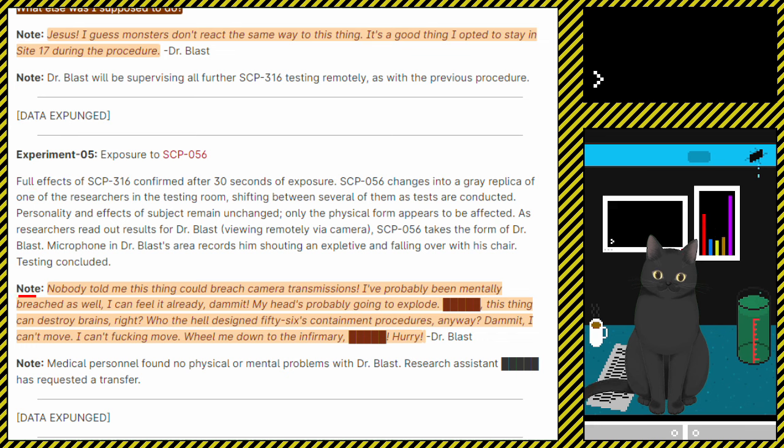Nobody told me this thing could breach camera transmissions. I've probably been mentally breached as well. I can feel it already, damn it. My head's probably gonna explode. Redacted. This thing can destroy brains, right? Who the hell designed 56's containment procedures anyway? Damn it, I can't move. I can't fucking move. Wheel me down to the infirmary. Redacted. Hurry! Dr. Blast.